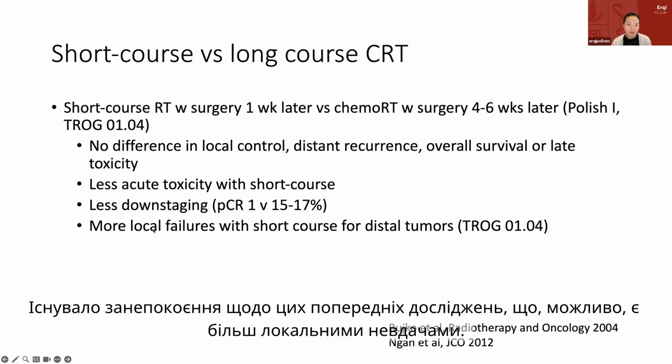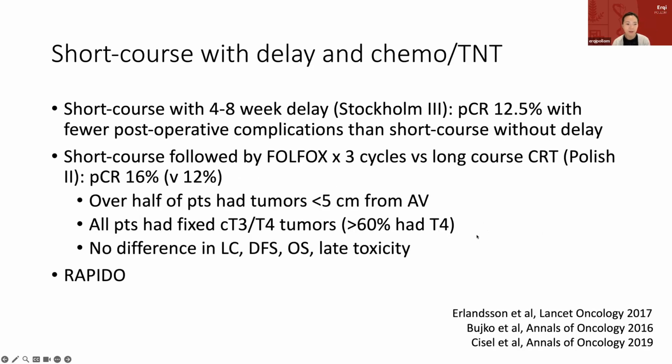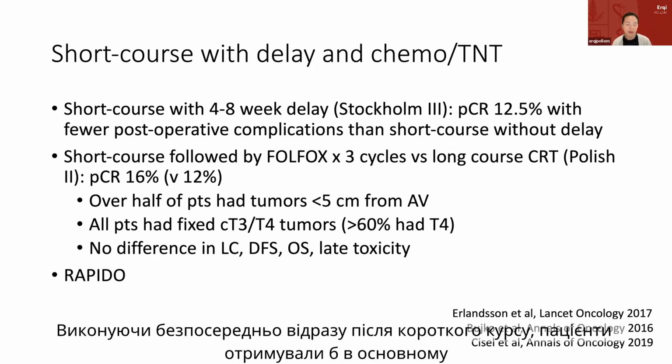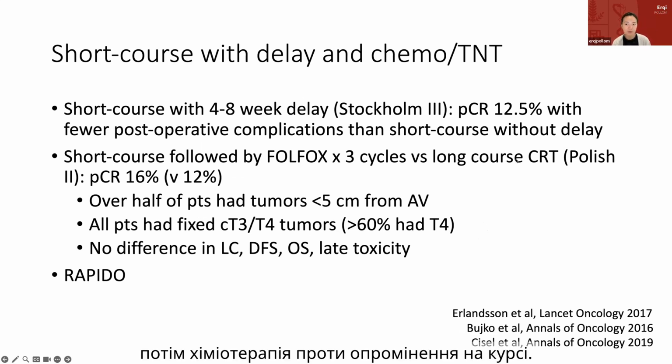There was a concern with these earlier studies that perhaps there are more local failures with short course for the more distal tumors. That came out in the subset analysis on the TROG trial. But there have been some other studies where instead of surgery being performed immediately after short course, patients would get basically chemo after the short course. And so they compared short course followed by chemo versus long course chemoradiation.